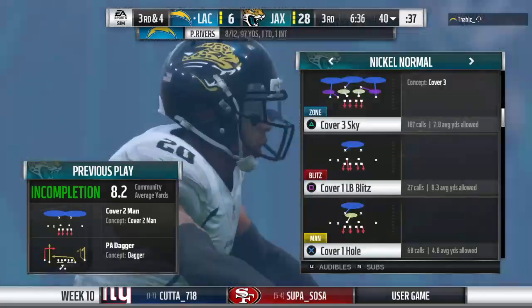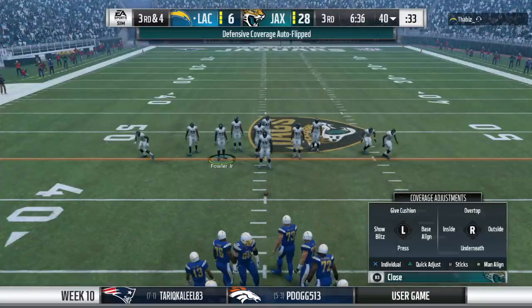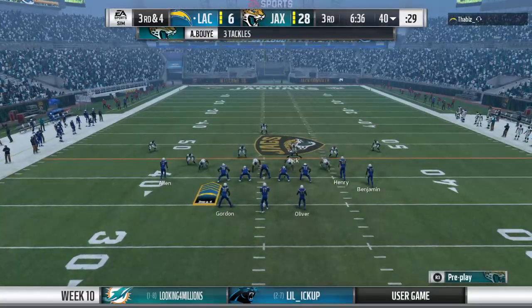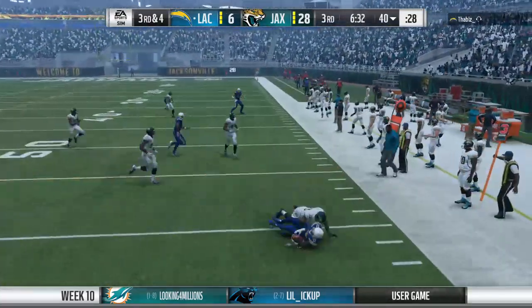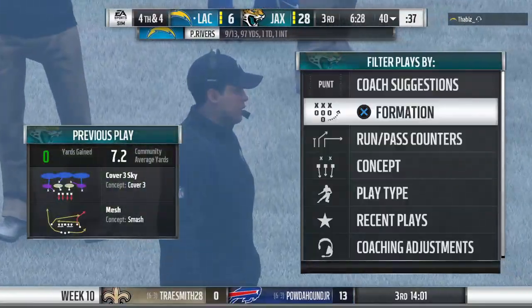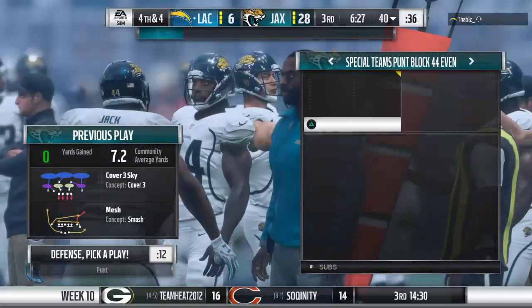And incomplete there. A nice hit jars the ball free and brings up 3rd down. The Chargers on 3rd down. They've only converted once in 4 tries. This is 3rd and 4. Rivers. He's going to flip that out to the flat. It's complete. No gain at all on the play there, and that brings up 4th. They couldn't get anything going there out on the right side of the flat, the swing pass.